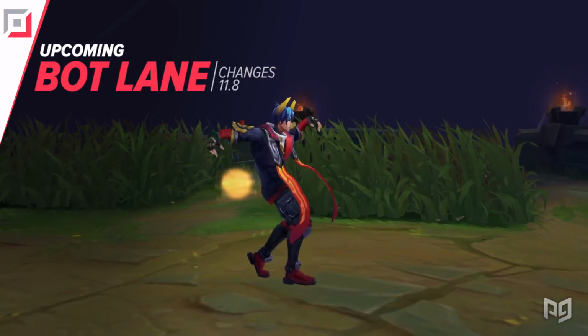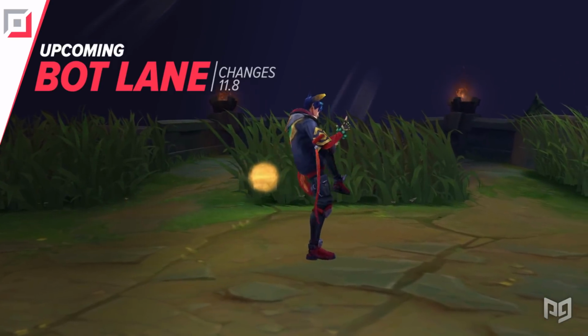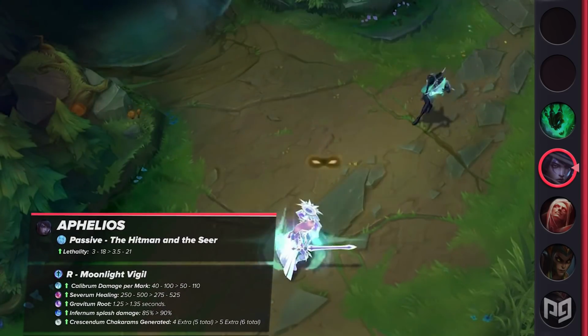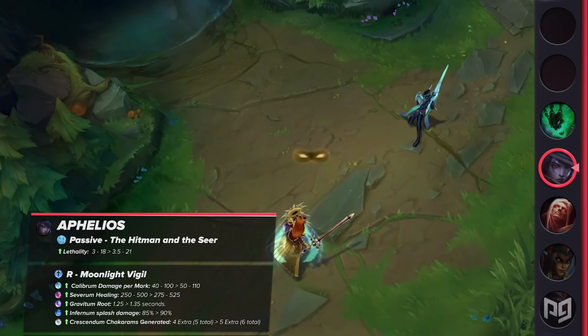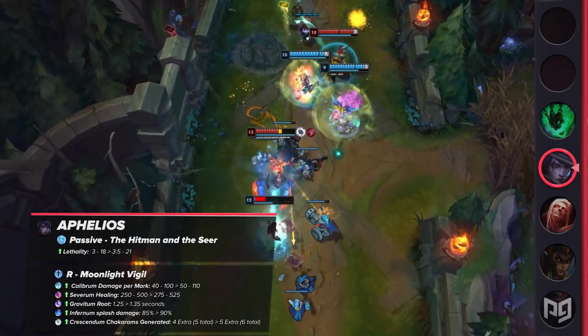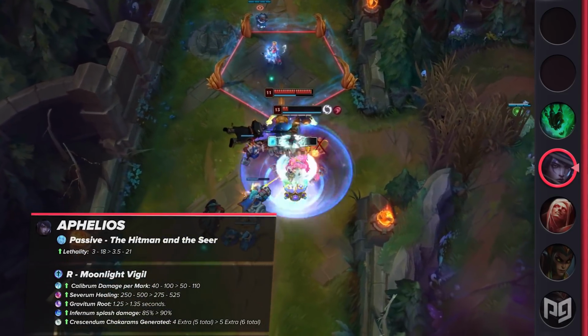They buffed Samira after gutting her, and now they're finally giving Aphelios some love. Next patch, Aphelios' passive lethality is going up from 3 to 18 to 3.5 to 21. His ultimate's Calibrum damage per mark is going up from 40 to 100 to 50 to 110, and ultimate Severum healing up from 250 to 500 to 275 to 525. With several small buffs, Aphelios should hopefully be in a better spot next patch, but don't get your hopes up quite yet.